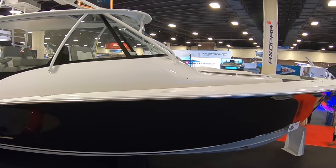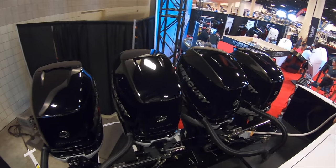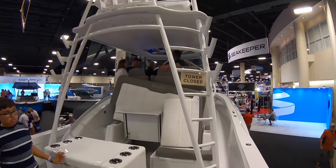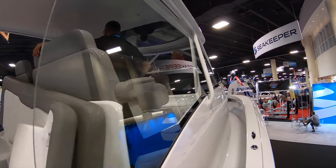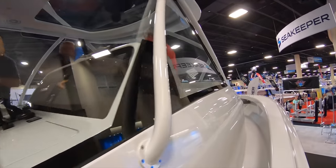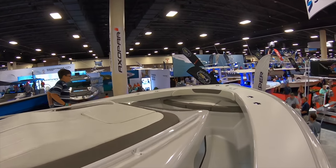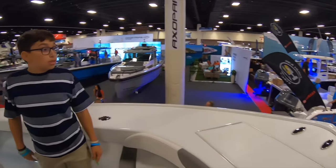Okay, so this is really unique here. This is a giant sport fish with outboards. Check it out. Look at this thing. This is unique in itself. Such a big boat with outboards. Oh, and it's like a semi-center console setup. This is unique. Nice.